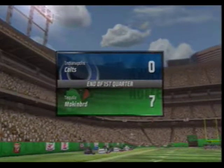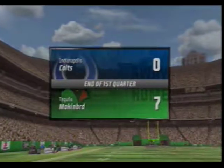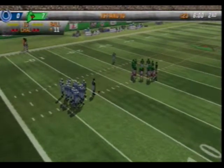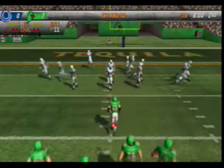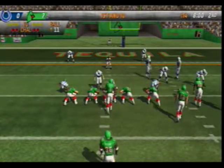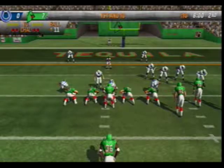After one quarter of football, a touchdown separates these two teams with the score, the home team ahead of the Colts, 7-0. Teams have switched sides, and we'll start the second quarter. They're 11 yards away from the end zone. 11-yard line. The Colts come out in the quarter defense.